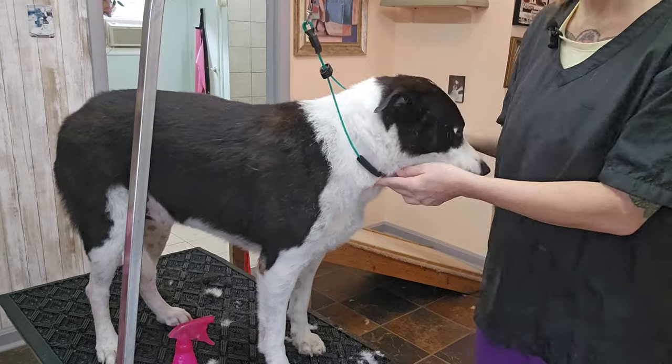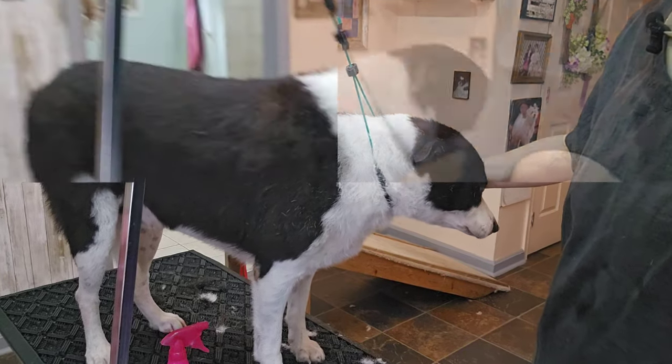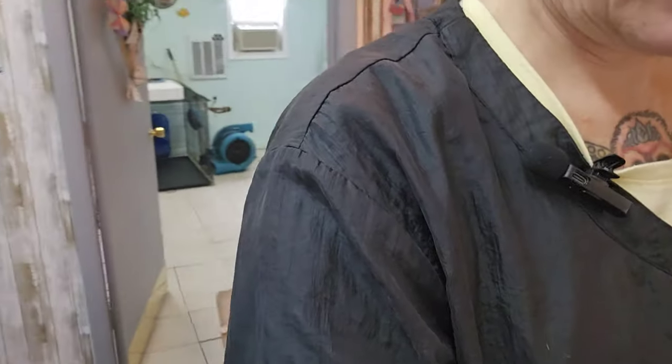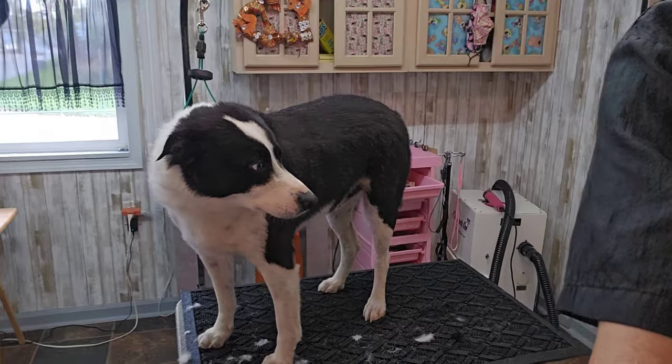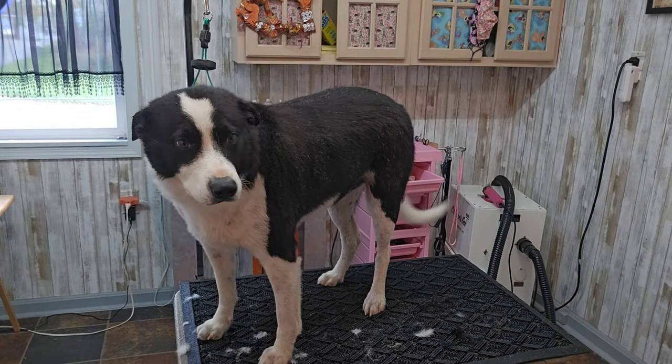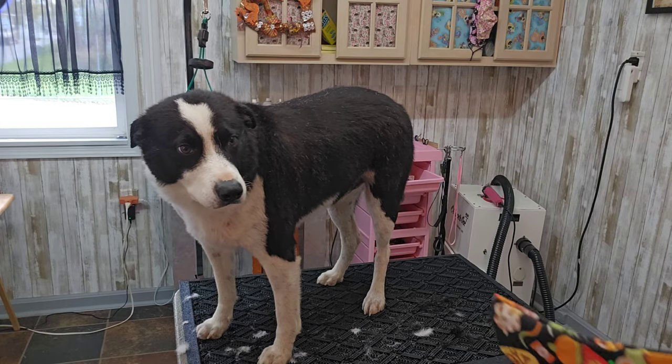Let me get his bandana. You stay right there. You stay. Hold on. I had to try to find his collar. It was on the floor. I couldn't find it. He knows he's ready because I picked up his collar. I'm telling you, these dogs know everything. You stay right there. Okay.